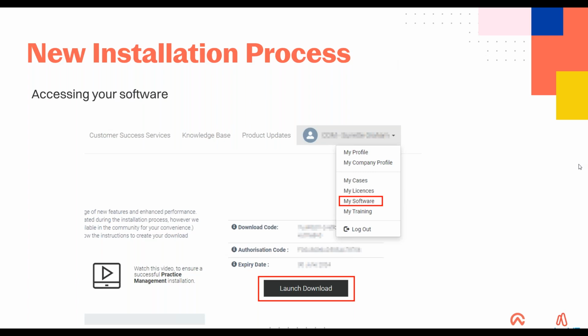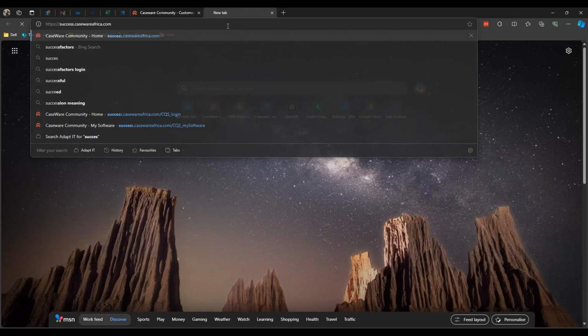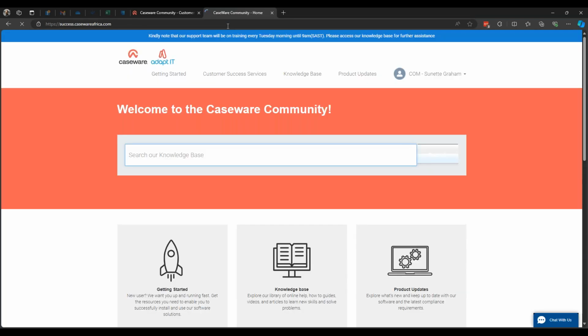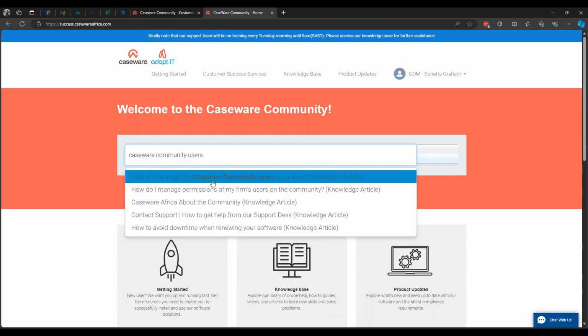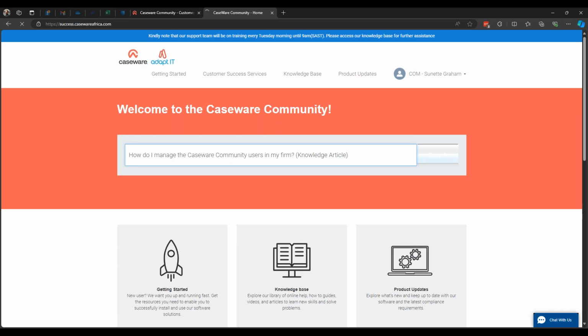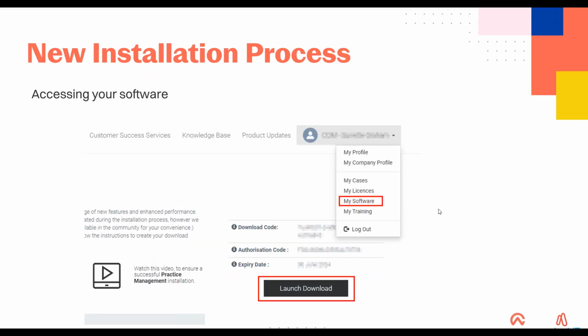I do want to just remind everybody that if you navigate to the success community, so that's success.casewareafrica.com, and if you type in Caseware Unity users, and you click on the first article that comes up, you'll get the steps on how to make sure that you manage your users. Just a reminder on that. I think it's important when it comes to accessing your software. So we've got everything in place, and those processes haven't changed.